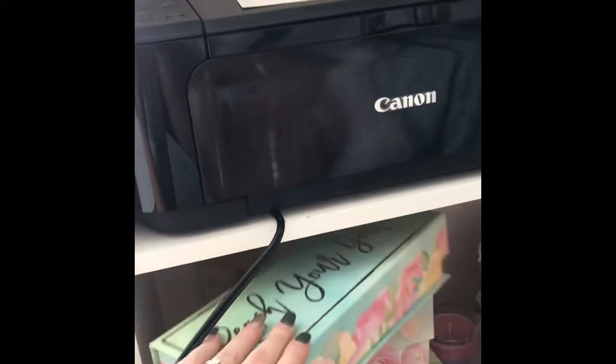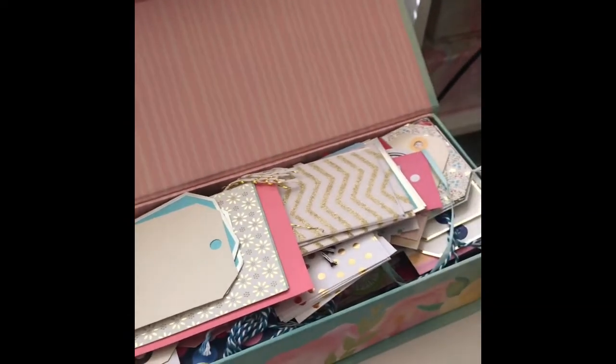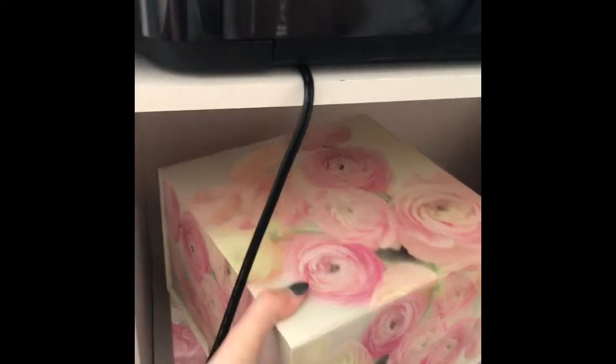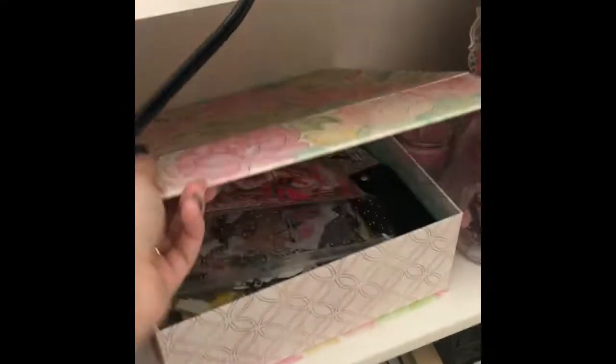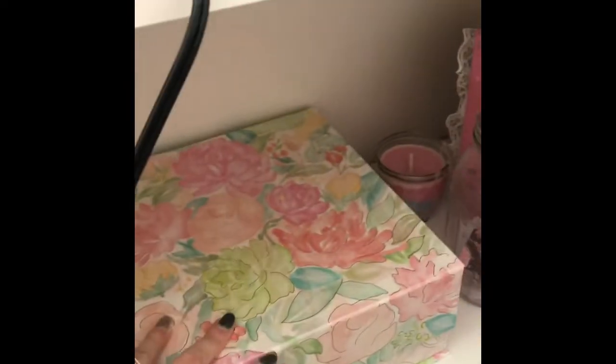So this guy has tags in it. So lots of different sizes of tags. This one has fall paper crafting stuff in it. And why do I have it separate from all my other fall stuff? I really don't know. It was mostly pointer stuff, so it's just hanging out in there. And then this has more die cuts. A lot of these are from Pen Pals, so that's what this bin is.